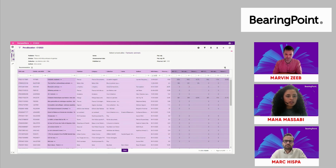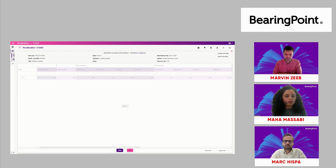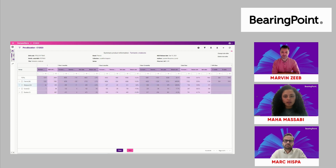So as you see, since I'm working on Fantastic Animals, the most recommended one is Fantastic Creatures, and the Zoo Parks Extraordinary Animals, and etc. I'll be selecting the first one, and once I select it, I will access its historical sheet, meaning more details on the sales of this lookalike.